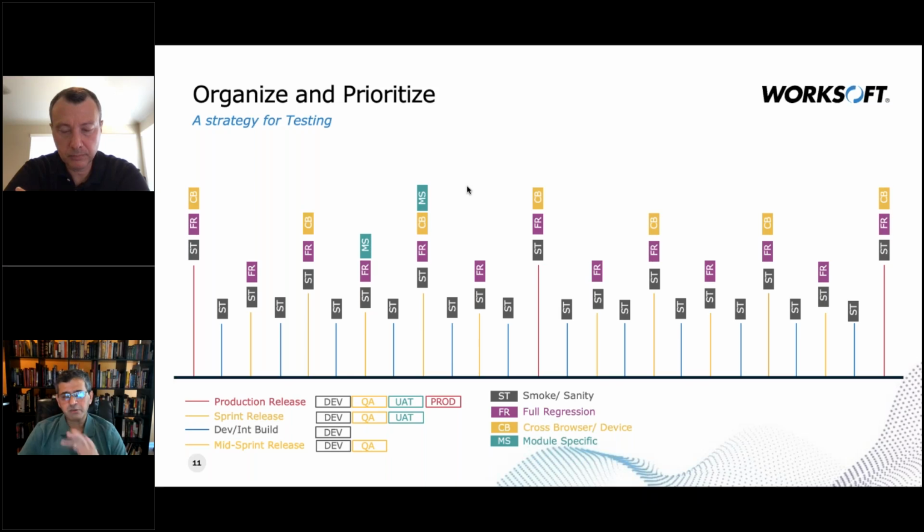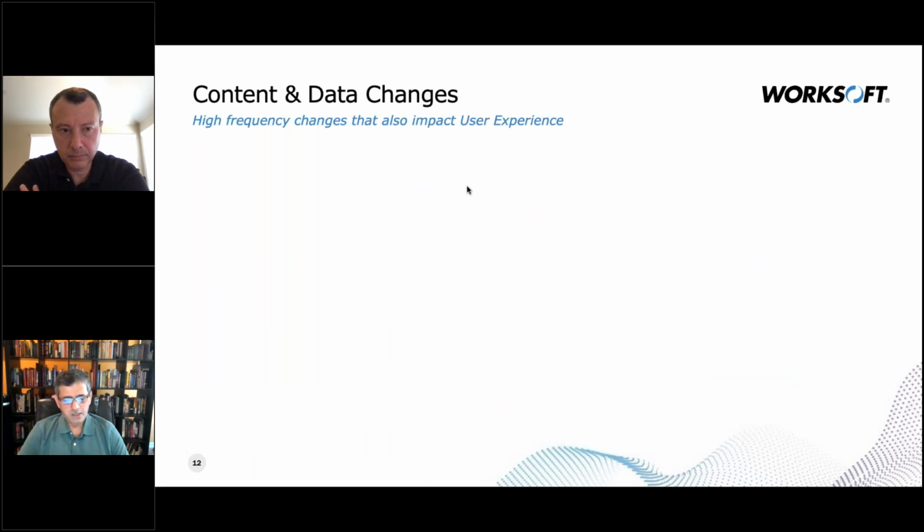So these are primarily for tests that go through the changes that go through the SDLC process. Now let's look at another type of changes, content and data changes. These are changes that happen at a much higher frequency than your typical code changes. Code changes may be released once every 2 weeks or once every month, depending on the cadence that you follow.